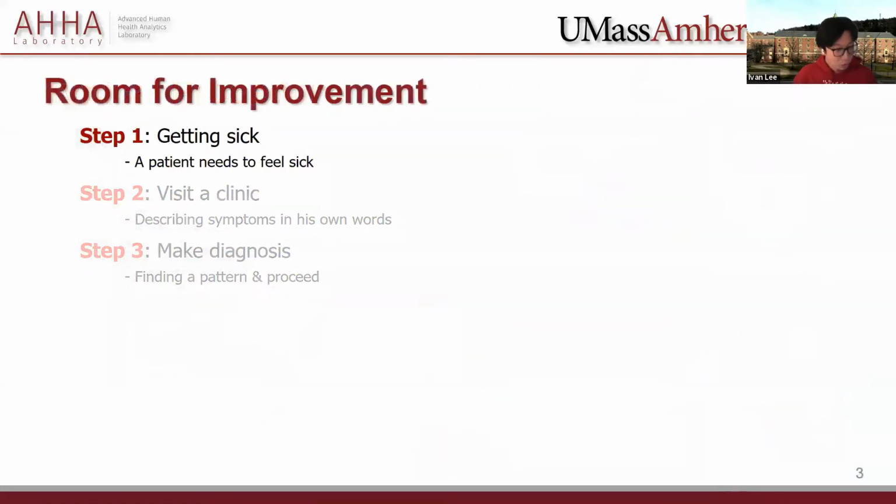So let us explore further how technologies could indeed be helpful for each of the three steps that we talked about. So first, we said we need to get sick first. That is, we as a person need to feel like there's something wrong with our body. This sounds very obvious, but we need to first get sick in order to go to the clinic. But this is a moment that we start to put a lot of burdens on our healthcare system.